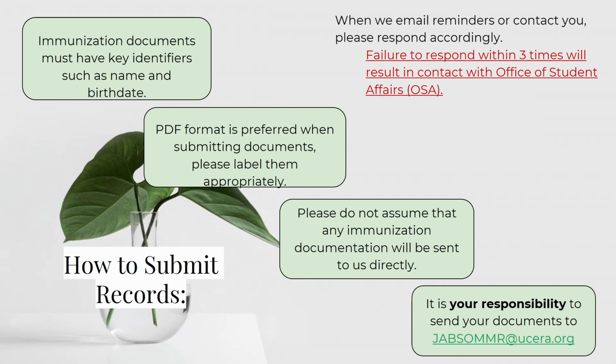Please do not assume that any immunization documentation will be sent to us directly. It is your responsibility to get your records to us. When we email reminders or contact you, please respond accordingly. Failure to respond within 3 times will result in contact with OSA. If we think that our emails may be getting into your spam folder, we will call just to ensure that you get your needed updates done on time. Communication is extremely important to us so that we can ensure you have a smooth matriculation.